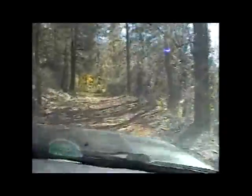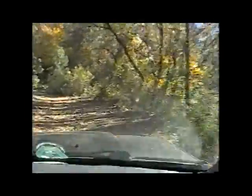It'll be easy to tell where section 4 comes by the transmission power lines, because that's the beginning of Skyline Drive, where it heads to the southeast quarter of section 4. This is exactly where it turns into Skyline Drive. We veered to the left a little bit.